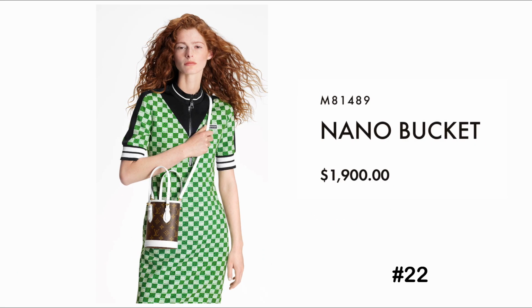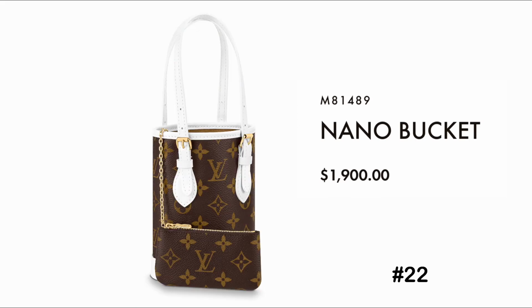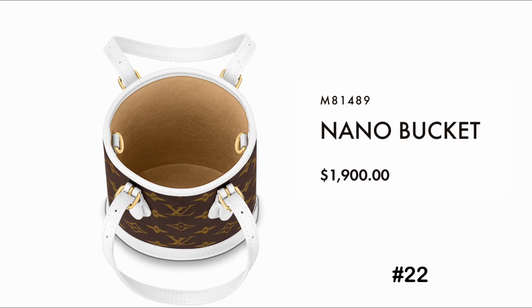Top 22 Nano Bucket, price is $1,900 USD. So this is the re-edition of a vintage bag from LV. So this one, I love it. I was able to try this one at our Louis Vuitton boutique and definitely it's a good size. Plus it comes with the key pouch.